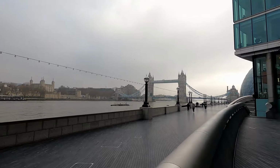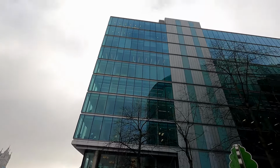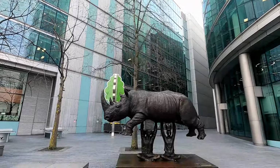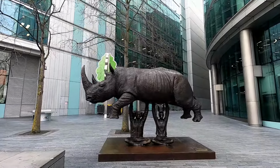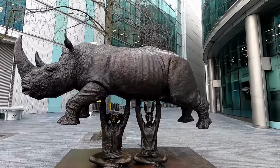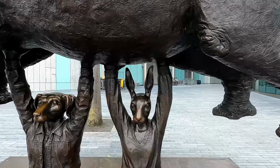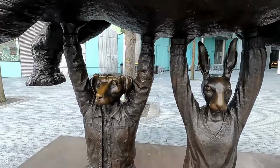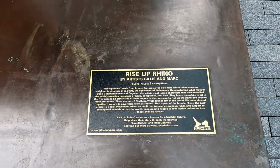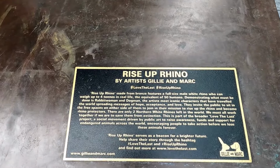We see something you don't expect to see every day in a city, because right here amongst these modern buildings, there is a rhino being held up by a dog and a bunny. Yes, that's not what I thought I'd be seeing on this stroll, but it has a very serious purpose to it, because this artwork has been put in position and commissioned to raise awareness of animals that are going extinct. And it says there are only two northern white rhinos left in the world, and they're using art.